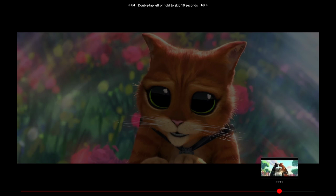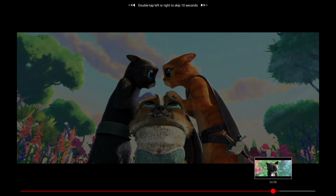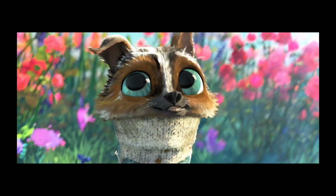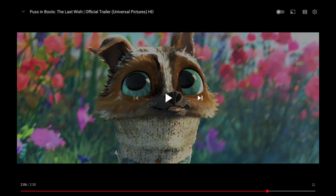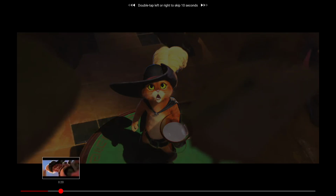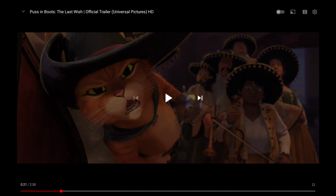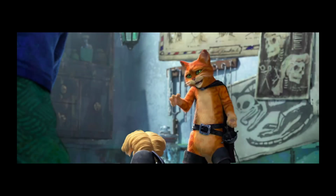It looks like it hasn't been rendered properly, and this dog character in the foreground honestly looks the worst. He looks like something that wouldn't look out of place in Food Fight. He looks so bad. At the start the animation is a bit jerky, and initially I thought that was possibly a deliberate choice, but that isn't the case with the rest of the trailer.